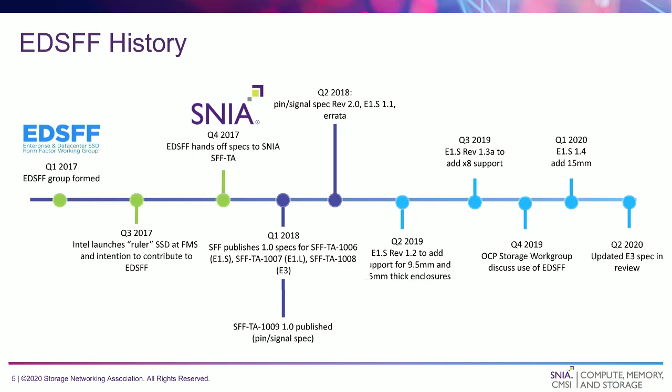Then in Q4 of 2017, the EDSFF wasn't meant to be a long-term work group, so the work got handed off to SNIA and the SFF work group, which the good folks of the SFF work group are now the ones actually developing the specs. And that's where the SNIA specs are located today. If you go to the SNIA SFF website, that's where you can find all the specs. So in 2018 was the first launch of TA1006, which is E1.S, TA1007, which is E1.L, and TA1008, which is the E3 form factor. And then you have the common signal specification, the 1009, that brings them all together.